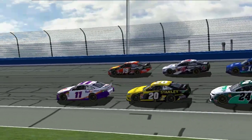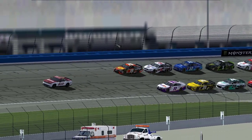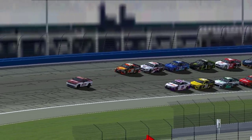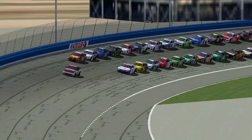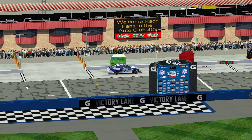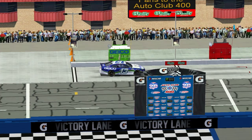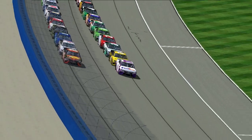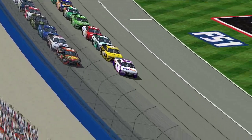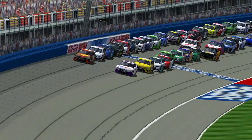Back here at Auto Club, getting set for stage number 2 with Denny Hamlin and Martin Truex Jr. on the front row, Eric Jones, Kevin Harvick, and William Byron in the top 5. 39 of the 40 competitors are still on track, but we do have trouble for the 13 of Ty Dillon. He is on pit lane in his Geico Chevrolet, as he will not be able to take the green flag with the leaders, Denny Hamlin and Martin Truex, as we are back underway.